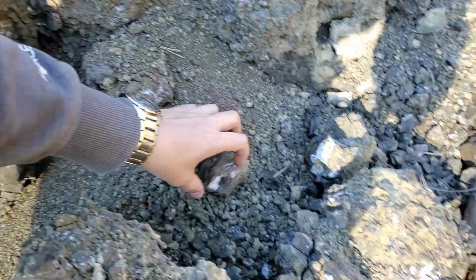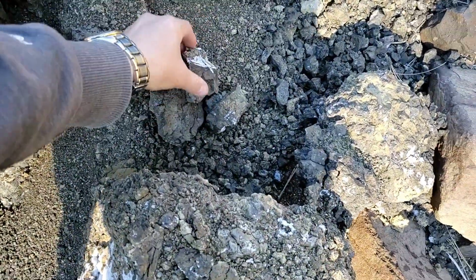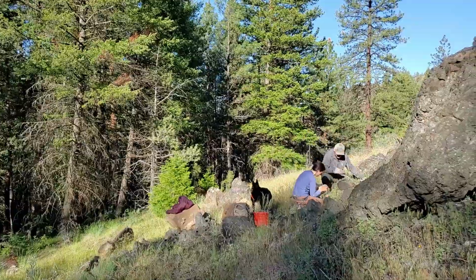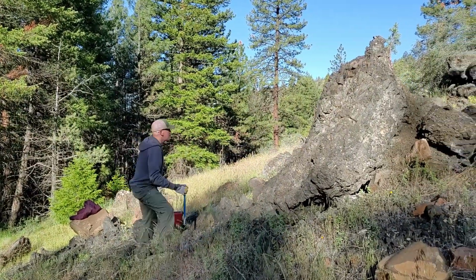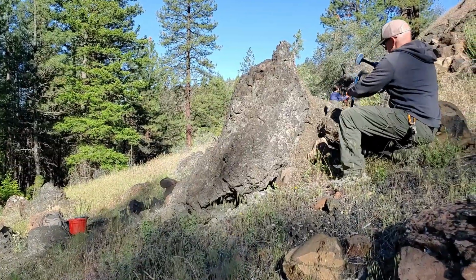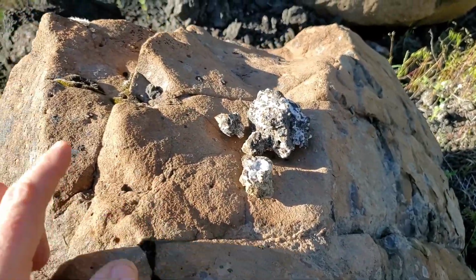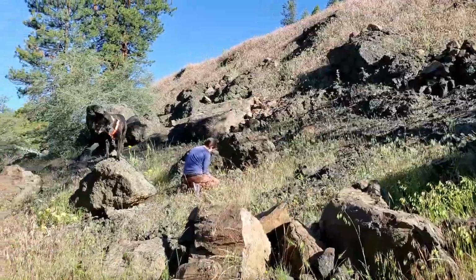That's pretty fragile there. So we got some nice little pieces of analcime seam with chabazite and some calcite, and that's kind of good. But this boulder here is extremely fractured up. Looks like Sarah's getting into something slightly better over here.